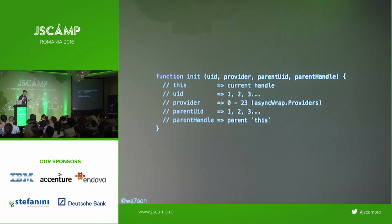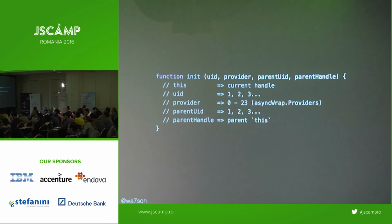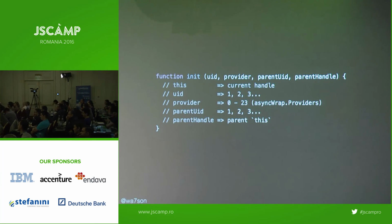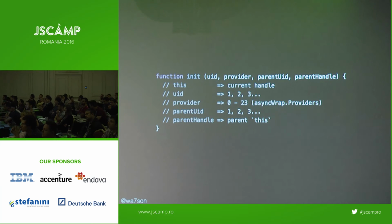It gets 4 parameters, a UID, and that's basically just an incrementing number. So every time you queue a callback on the event loop, that incrementing number will be incremented. Starts at 1 and just goes up as long as your process is running. Actually, I don't know what happens if you run your process so long that you get an overflow. That would be interesting.